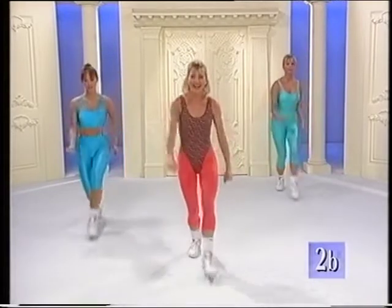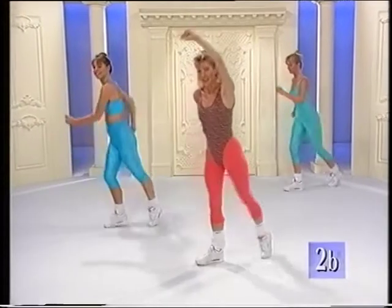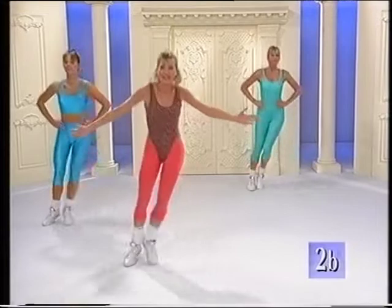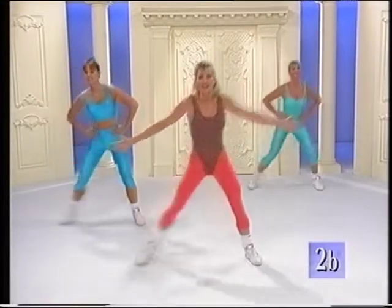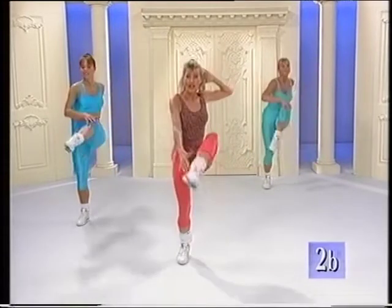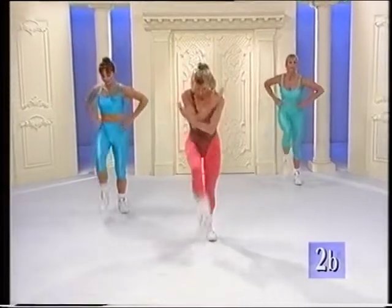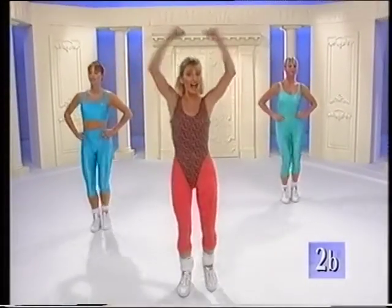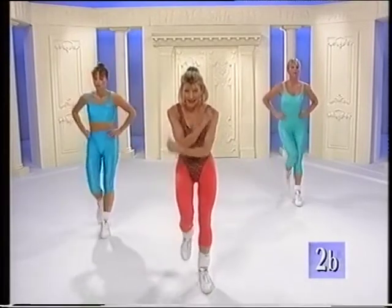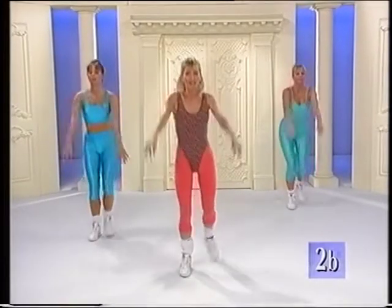Feet together and up. And across. Step touch, shoulder shake. For eight, seven, six, five. Four more. Knee lift. Hand to foot. Back straight, knee soft. March it forward now. Good. Forward. Knee lift. Lunge. Four, three, two, march it back. Knee lift and lunge. Good.